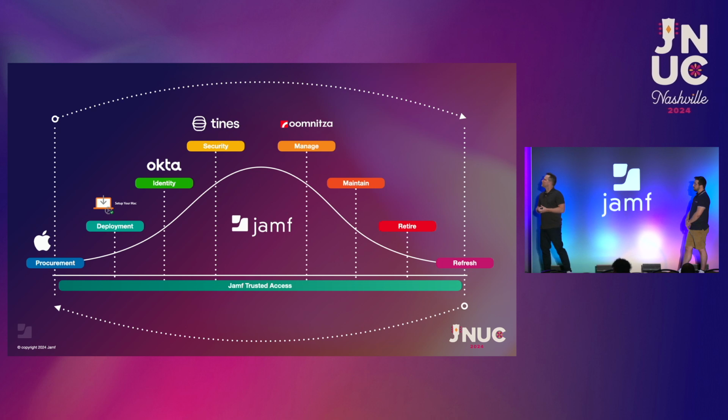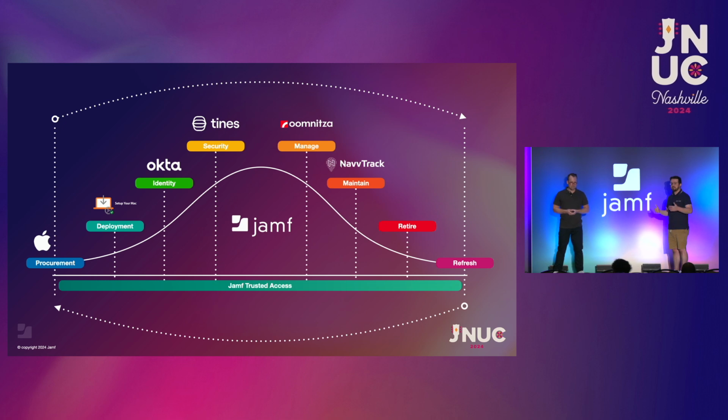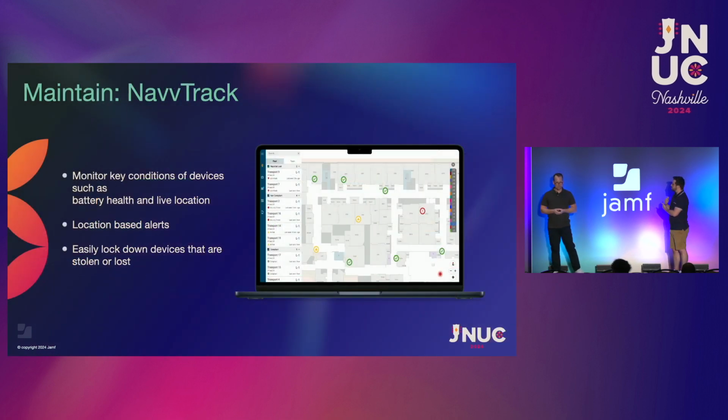Cool. So the next partner I want to talk about is called NavTrack. NavTrack is a fleet management tool. There's a video here as well that I like to show, so let's make sure that plays first. Essentially, a big part of what they do is live device tracking.